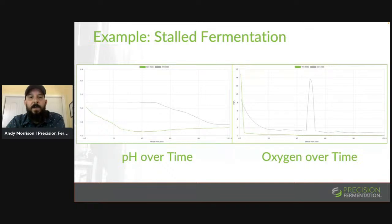So gone potentially are the days where brewers are walking into the cellar on the second day, after brewing the previous day, and just kind of listening for whether or not your airlocks are bubbling, to know whether or not you've got a healthy fermentation on your hands. Now, these types of readings can give you that indication that quickly.